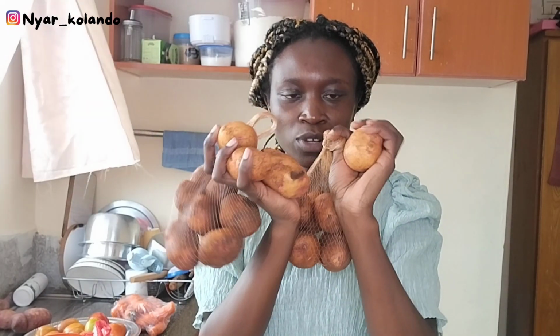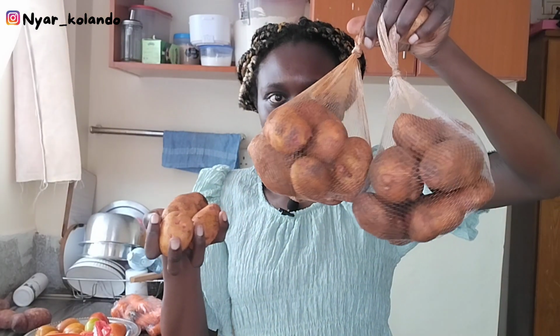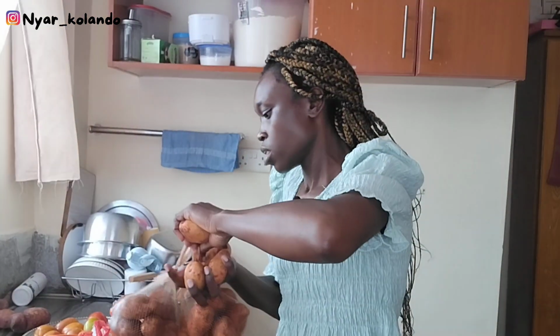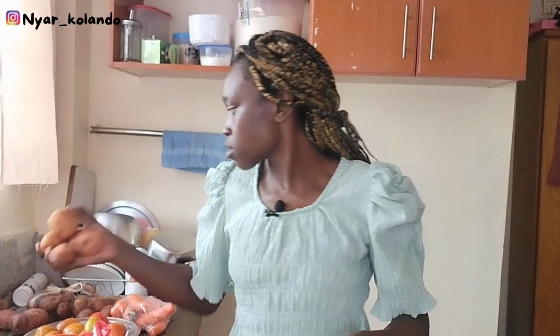I also got these potatoes. One sack like this was 50 shillings, so I got 2, and then that person added me these ones here, as you can see me holding these that are not in the bag. I got potatoes for 100 shillings, the 2 bags for 50 each, and I was added these ones.